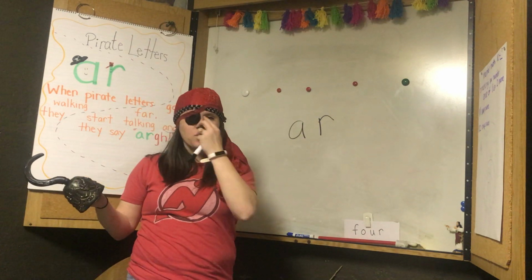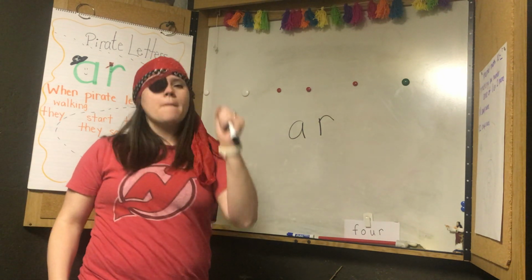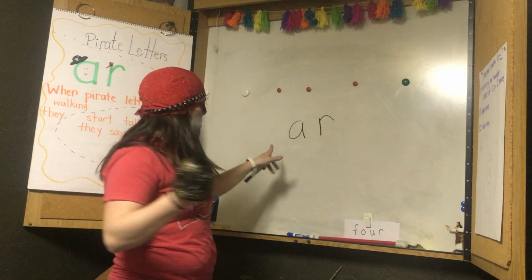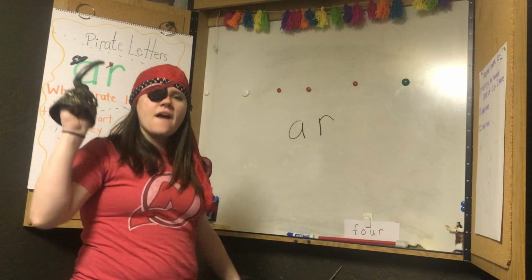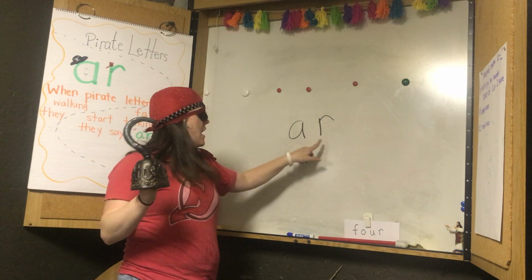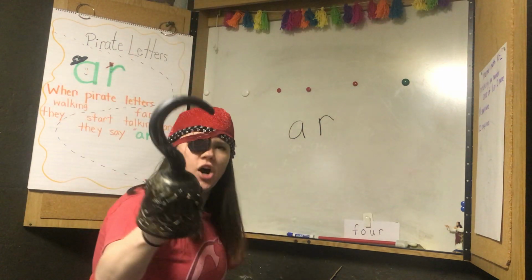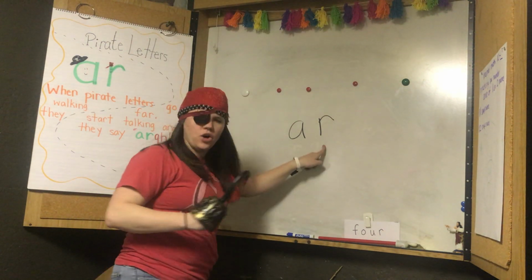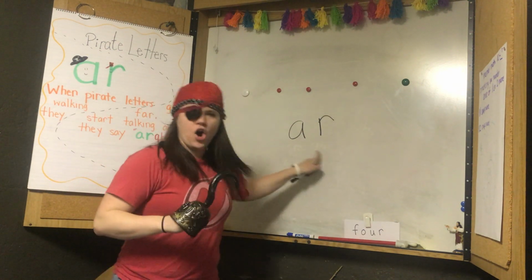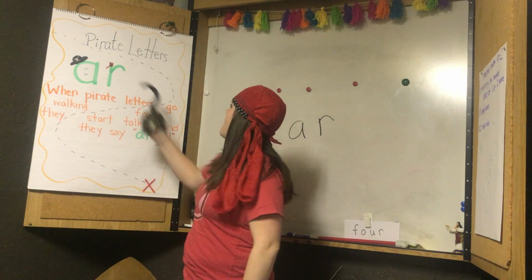All our other digraphs we've worked with so far have been consonant digraphs, like TH, like PH, like CH. This digraph has a vowel in it. It's called a vowel digraph. And instead of A saying ah and R saying r, r, r, they come together and they say ARRGH. So all our spelling words this week are going to have that R sound in them. Let's find out more about it.